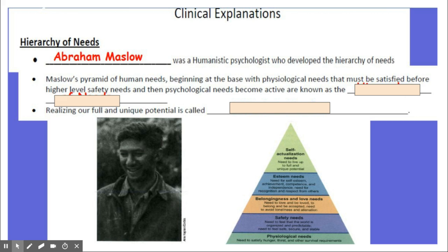These are the things that have to be satisfied before you can go to a higher level, like safety. So in other words, you cannot move from one layer to the next without meeting those needs. So when we are actively engaging in this, we are participating in the hierarchy of needs, and realizing our fullest and unique potential is the highest of this hierarchy. So we go from the physiological needs to the safety needs. This is feeling safe and secure and stable. Things are organized and predictable.